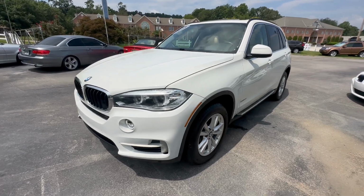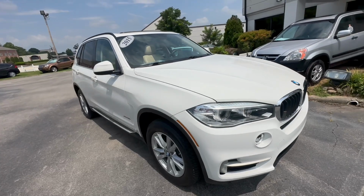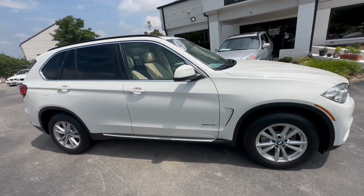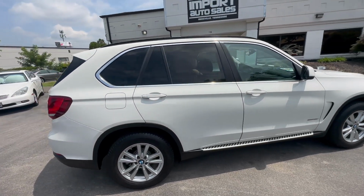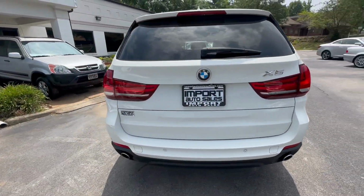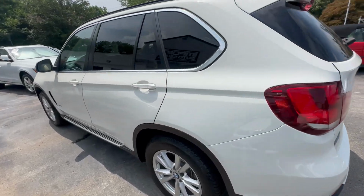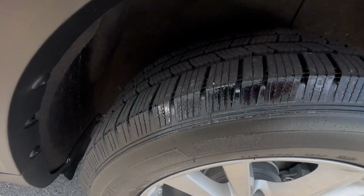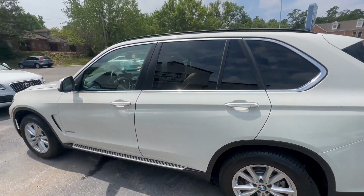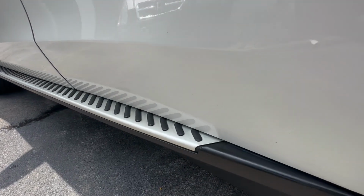This is our 2015 BMW X5 xDrive35i, finished in Alpine White with a Canberra beige leather interior. Gorgeous looking full-size BMW SUV with all-wheel drive. It rides on a brand new set of Michelin tires all the way around. Great looking alloy wheels. This one has the BMW optional running boards.